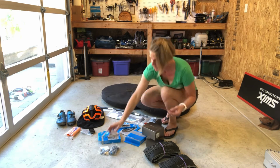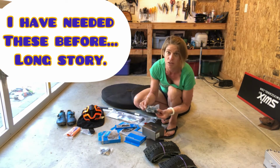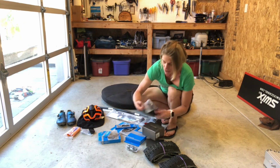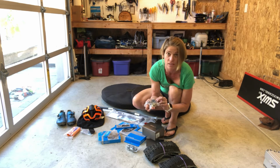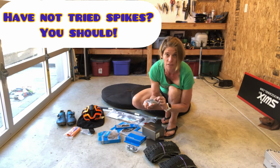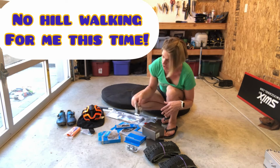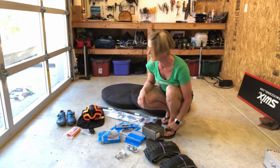Other things that I've needed, just in case, I'm bringing a backup set of pedals. I love the Crankbrothers egg beaters. With bringing an extra set of pedals, I also bring an extra set of cleats and an extra set of spikes. A lot of people don't use spikes in their shoes, but I find in stage racing, it's not uncommon to find myself running up, or I guess not running, walking up long hills, and sometimes those little cleats are really nice.